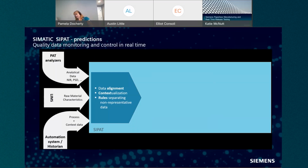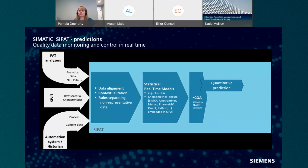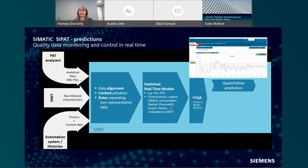We then feed that to your packages of your chemometrics, in which two applications are very popular. The PLS is the partial least squares, and the PCA is the principal component analysis. And these are chemometrics MVDA calculations that we use to predict the critical quality attributes. And you can see these two shown here within our SciPat screens.